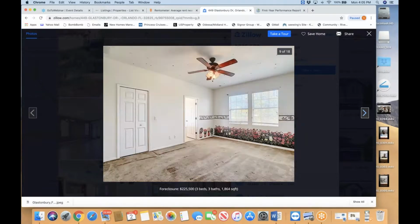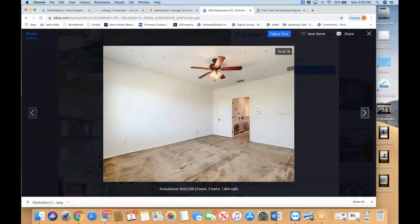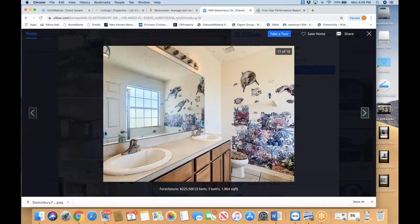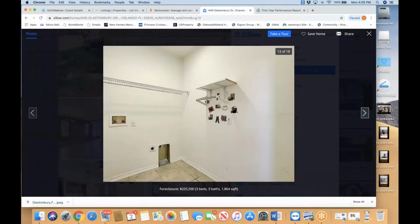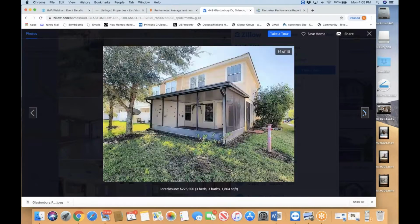So here's some of the other bedrooms. One of the 3 bedrooms and 2.5 baths. Very nice. Some of you may not like the pictures on the wall. You may clean that out, but that's very cosmetic repairs. So we can only assume that's the case. So the rehab cost will be very low, unless I could be wrong, but the backyard seems okay.